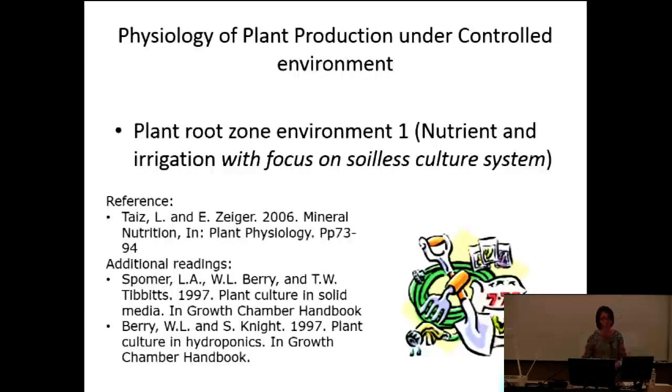And it's easy to read, and just a good review of different elemental nutrients affecting plants and how important they are. So that's what you are going to review, particularly for those who never had a chance to learn plant nutrition before. It's good to learn.